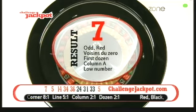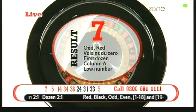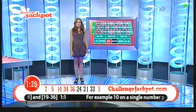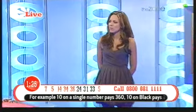7 is odd, is red in the Voisins du Zero, first dozen, column A in a low number. Hello. 1.5 minutes on the clock.